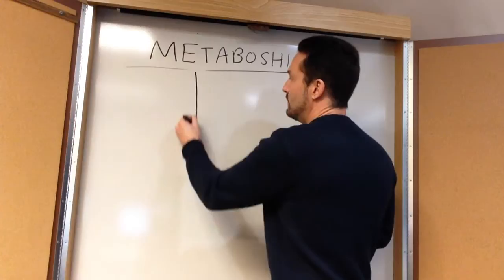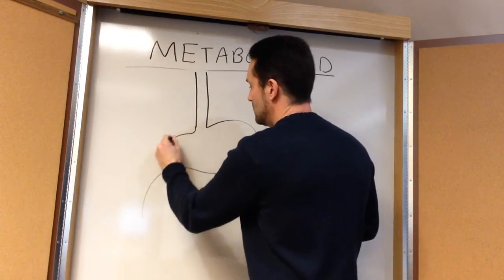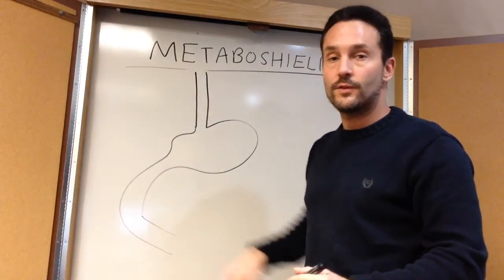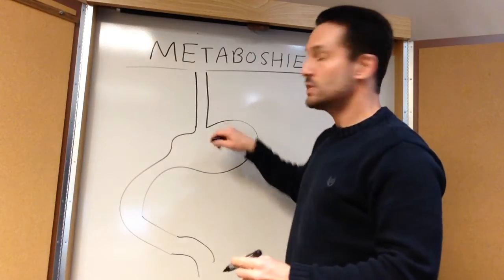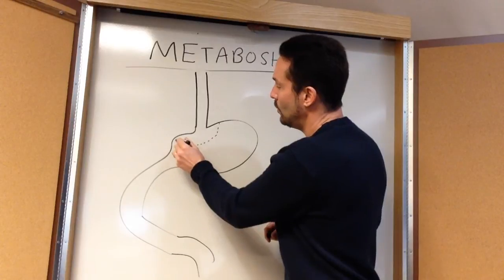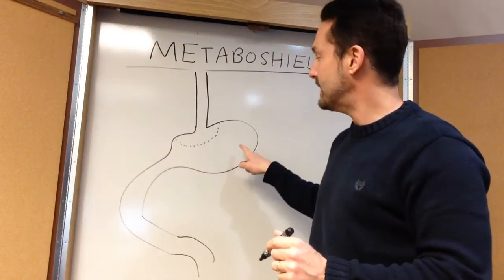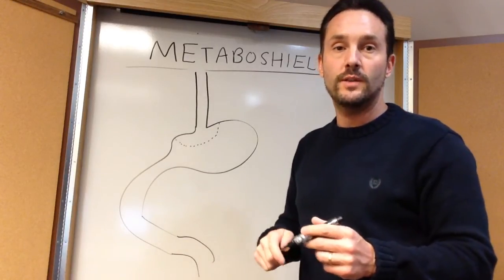And let's draw a picture of the upper GI tract first. You've got your esophagus, the swallowing tube, your stomach is here, and this is the duodenum, the first part of the intestine, and then the jejunum below that. With traditional gastric bypass surgery, we make an incision and we cut away and make a small pouch in the upper stomach and then attach the lower intestine to this small pouch, bypassing the stomach and the duodenum. And there are some specific benefits to doing this.